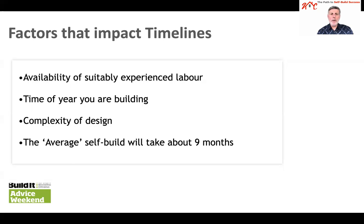The average self-build will take about 9 months. The overall time for self-build from securing a plot to completing is typically about 2 years. Organizing finance, getting plans drawn up, obtaining planning consent, building regulation approval, and getting quotes for works will take longer than actually getting the house built.